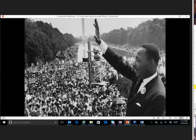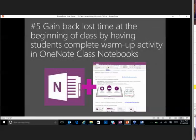And let's go to our next class hack. So number 5, class hack number 5, is to gain back lost time at the beginning of class by having students complete warm-up activities in OneNote class notebooks.